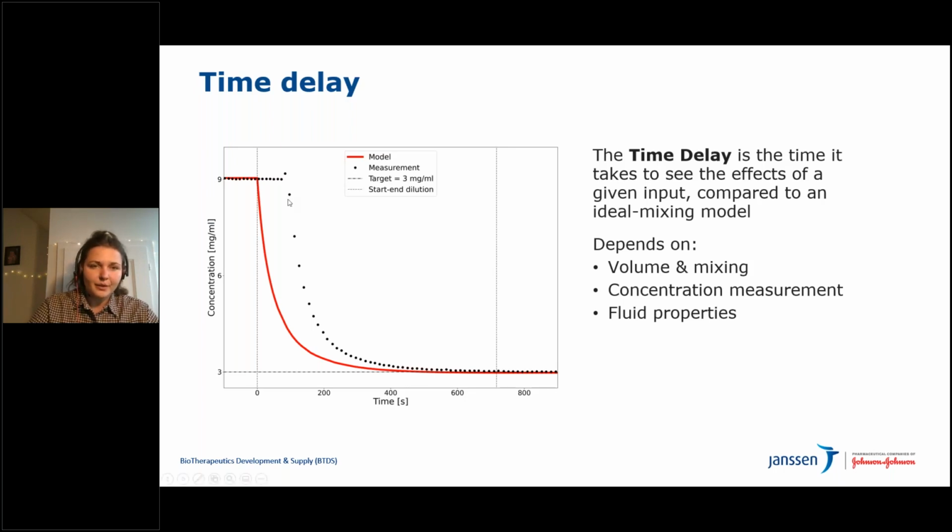And for this reason, we cannot use this 8 milligrams per milliliter measurement as it is in our optimization, because that would lead us to an over dilution in the end, and so we would cross our target concentration. We need to infer from this measurement what our real state in the system will be when the mixing would be complete. And with that, we can think that our real state is something around 5 milligrams per milliliter on the red line in correspondence of 100 seconds.